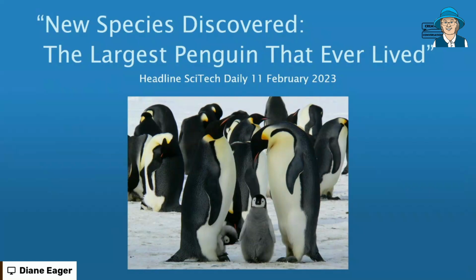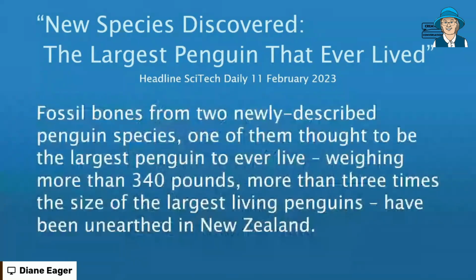And the largest penguin that ever lived: fossil bones of two newly described penguin species, one of them thought to be the largest penguin to ever live, weighing more than 340 pounds. That's a seriously big bird. All right, more than 3 times the size of the largest living penguin, have been unearthed in New Zealand.